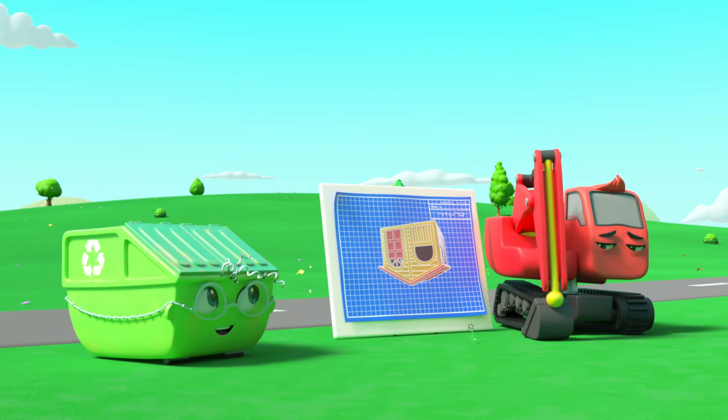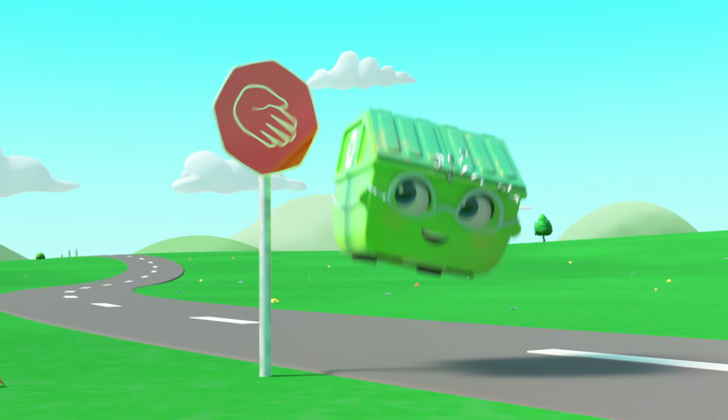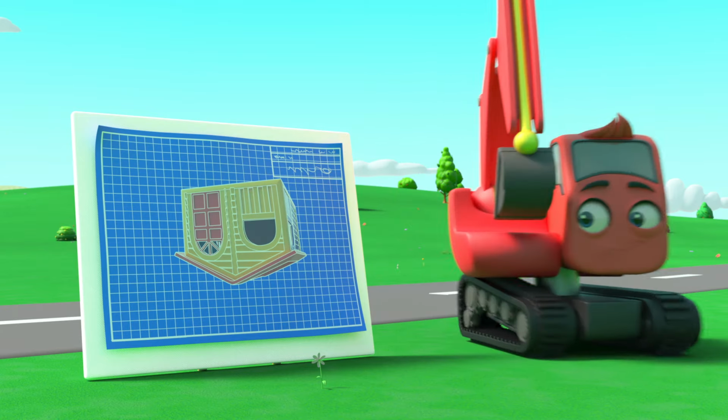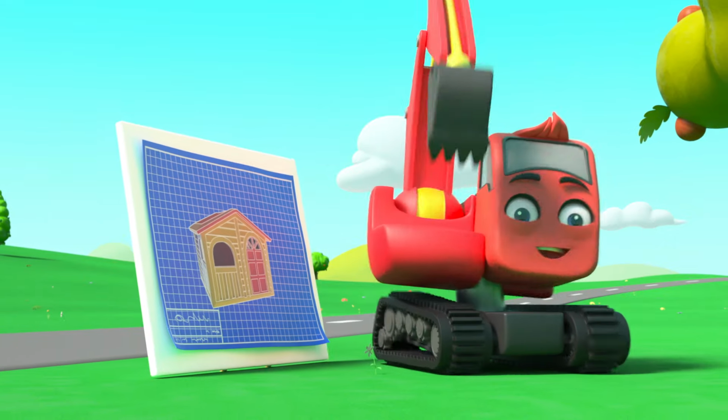Here's Mrs. Skip. Looks like she's trying to say something. That sign can spin upside down. That's it. The playhouse plans are upside down. That's why it looks all wrong.